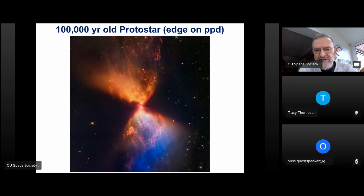you have the disk where the planets would form just like our solar system, and we're looking edge on. And what you're seeing is the light from the star energizing sort of dust gas clouds around, and you've got this just incredible picture. So there we are, the birth of a new solar system. 100,000 years, of course, in astronomical terms is just nothing.